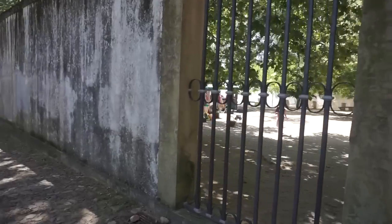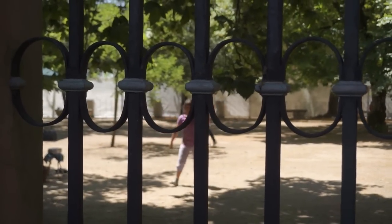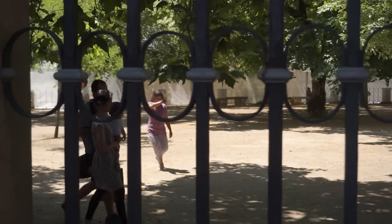It sounds like there's some activity in here. I'm not sure how they got in though. She's having fun. There must be a gate along this road. Hopefully, I don't fancy scaling the walls.